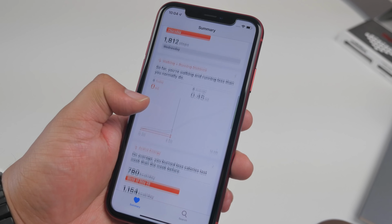Now, if you're worried about security and stuff like that, Apple does say it's encrypted end to end and it's completely anonymous. So your privacy is protected.